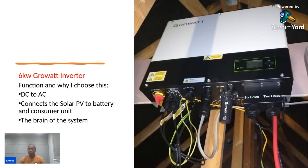It will blow out the whole system in your house. So that's why it has to be converted to AC current before you can use it. So basically, the hybrid inverter, which is what it's called, more or less connects the solar panels, the battery, to our consumer units, and then to the grid. So they're more like the brain box of the system, if you want to call it that way.